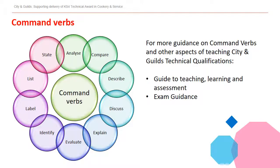You will see some examples on the graphic here, where we're looking at the words list, label and state that possibly would require more short word answers rather than the longer in-depth ones, such as analyse, compare and evaluate. This guide is critical for the success of the theory exam, and as I say, it's the first document really to prepare your learners in how to sit their first theory test.